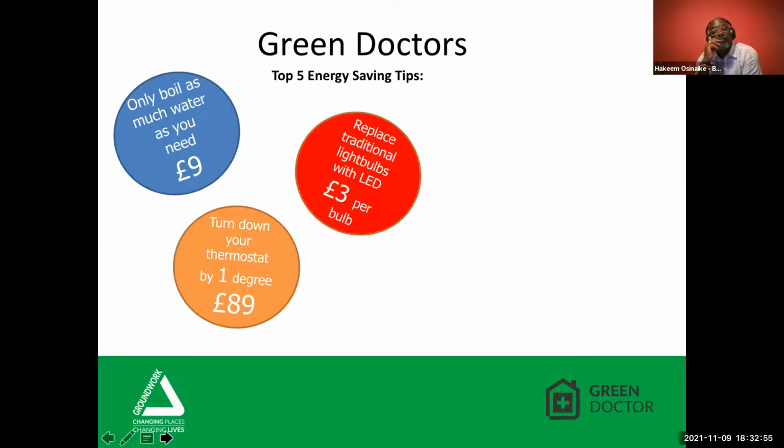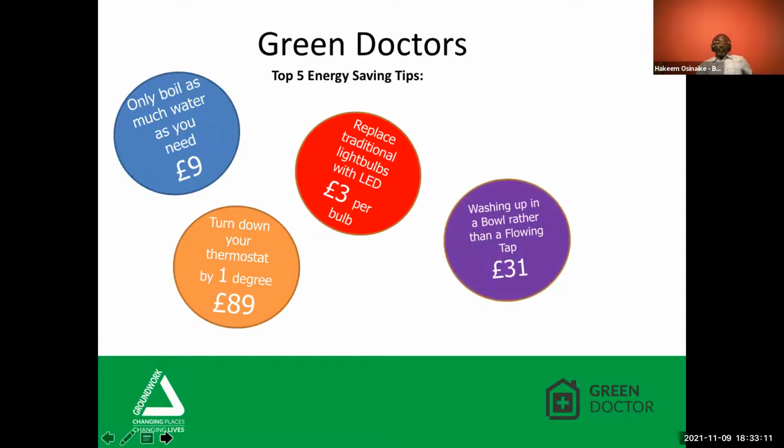If we replace traditional bulbs with LED bulbs, which are a little more expensive but save more energy, we can save around 3 pounds per bulb per year and 11 kilograms of CO2. If we make sure that when we wash our dishes, we use a bowl or a tap plug instead of flushing the tap constantly, we can save around 31 pounds a year and 134 kilograms of CO2.